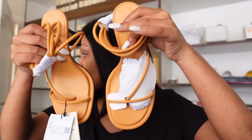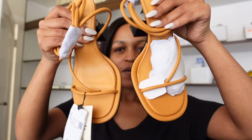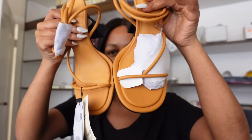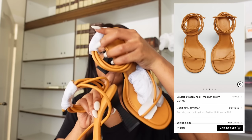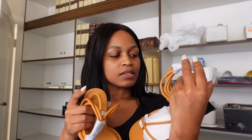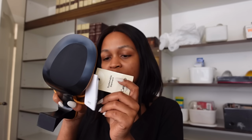These are also from Mango. Love, love, love the color. I love this shape, this round shape. I haven't really tried these on. I tried them on at the store, but strappy heels are very painful, I know, because the other ones that I got from Mango, the pink ones, my goodness, they are so painful. But I'm sure they still have these. I also got these in size 3. And yeah, that is basically what I recently got.